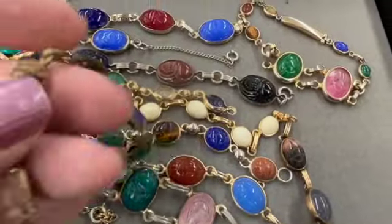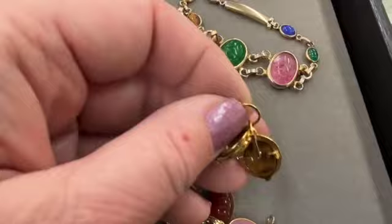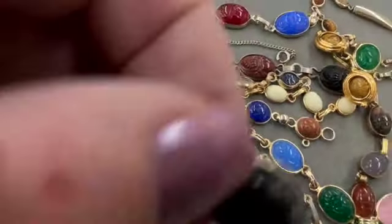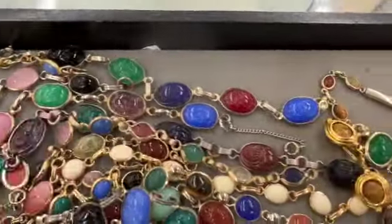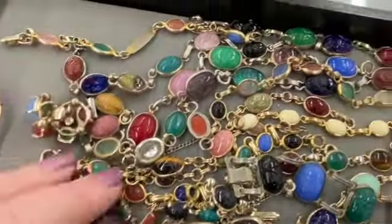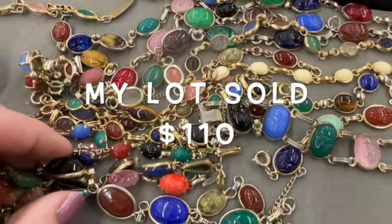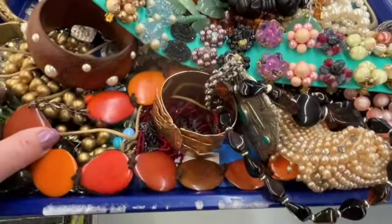Oh, I meant to pull that one out because I really love the shape of those scarabs. I love scarab bracelets. I love scarab jewelry. I have some earrings, some pins, tons and tons of bracelets. Very disappointed in this price. So I probably lost about $70 or maybe $80 on this. Sold that whole lot for 110. Kind of a bummer, but oh well.